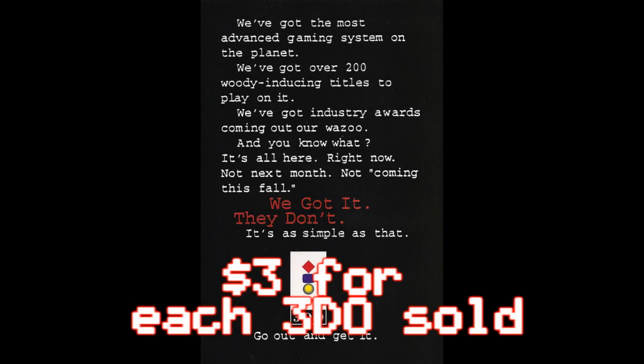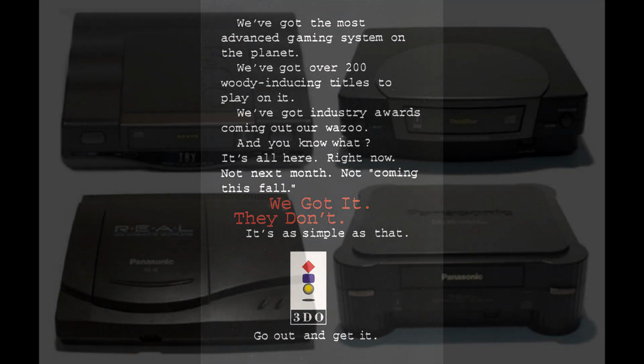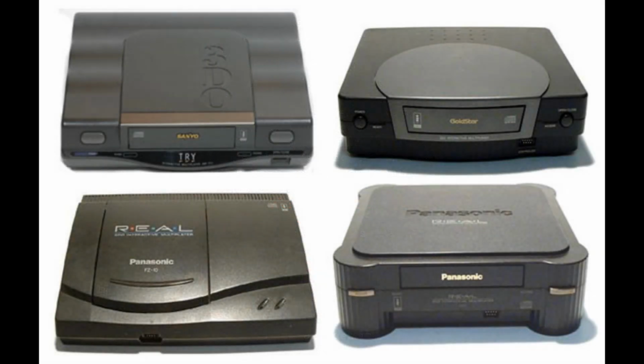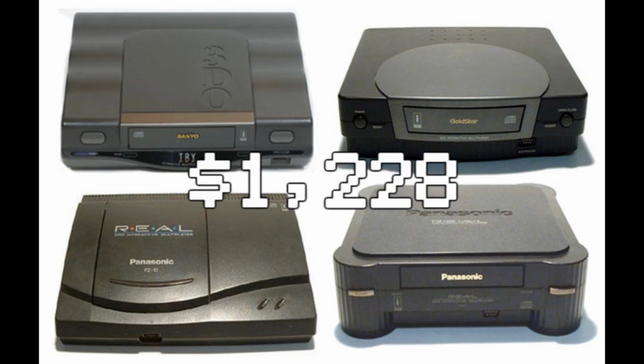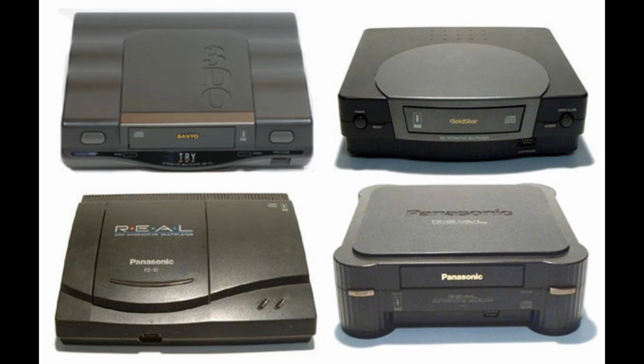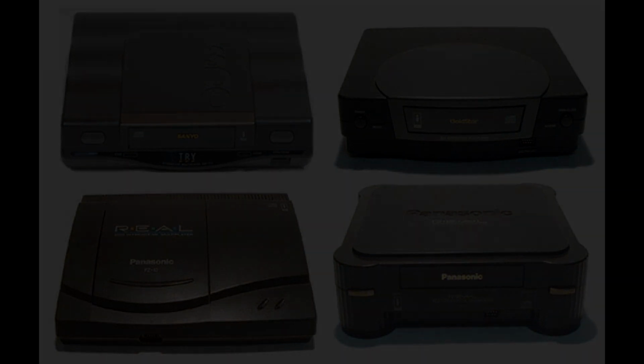With reasonable license fees and heavy marketing, the 3DO seemed destined for success, but unfortunately, some hindering factors did not make this possible. The biggest factor, and has always been the biggest factor in video game consoles, was the price. With the 3DO being priced at an alienating $700, or $12.28 USD in today's dollars, much of the gaming community was alienated due to this high price, and only the affluent were able to enjoy the 3DO.